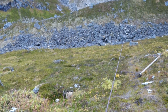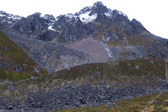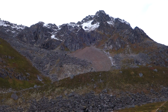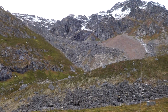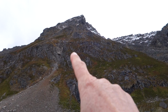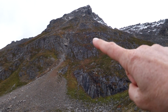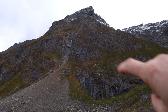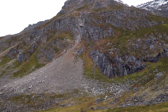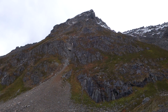The locals said that it's completely caved up there, so I'm not going to make the arduous hike up there. It's still very interesting to me, at least. And I noticed as I was standing here, there's something up there as well. You might not be able to tell on wherever you're watching this on, but you see the remains of a structure that was up there, and that does look like waste rock right there.